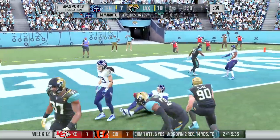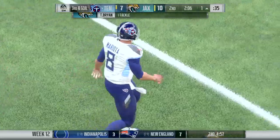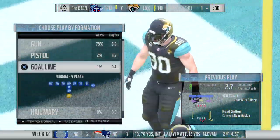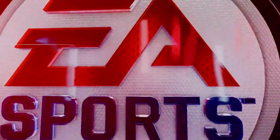He's a big man. He's able to call his own number for 8 that time, but it leaves him with a 3rd down. He wasn't ready. 2 minutes to play here in the first half.